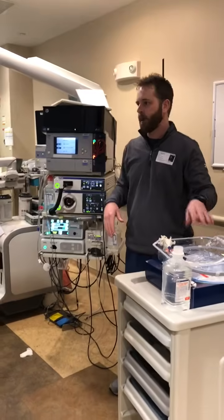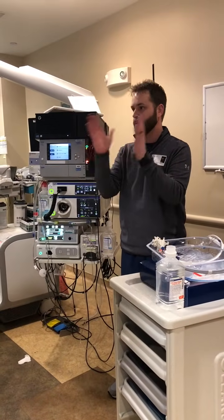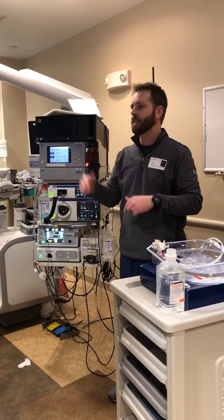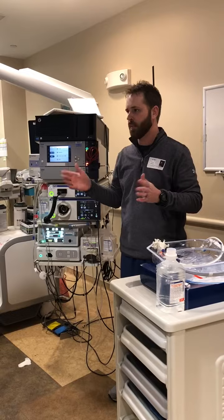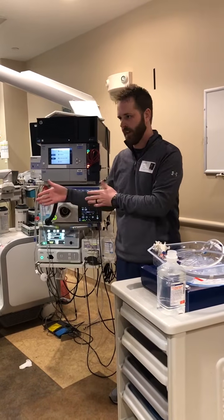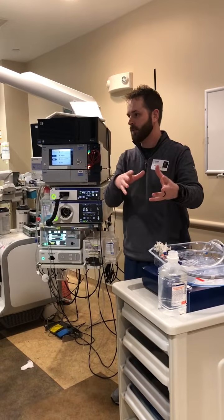With Spyglass, you directly visualize where the stricture is in the biliary tree and you biopsy it, and those success rates are closer to 97%. So it's one procedure, get a biopsy, diagnose the patient, and then find out what the next step is. That's the number one reason that people started using Spyglass.